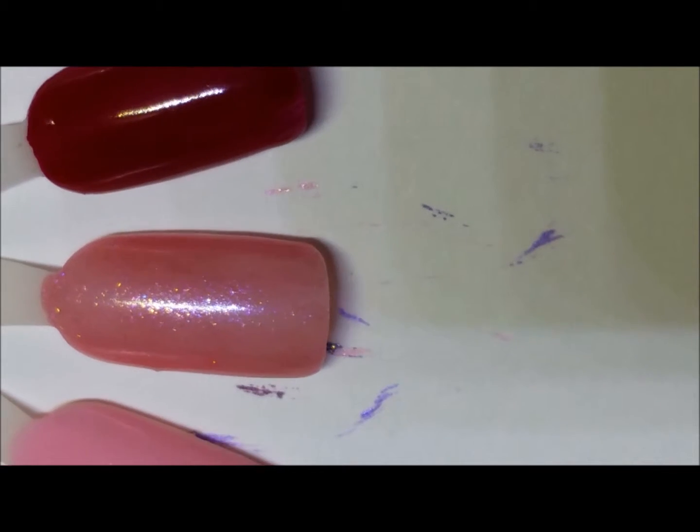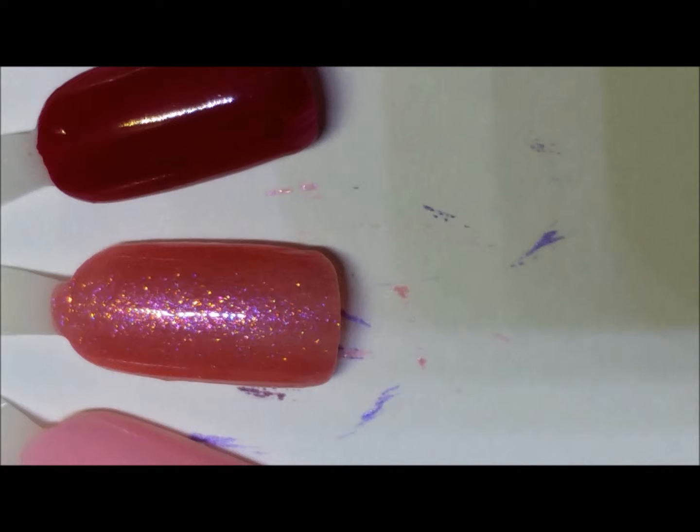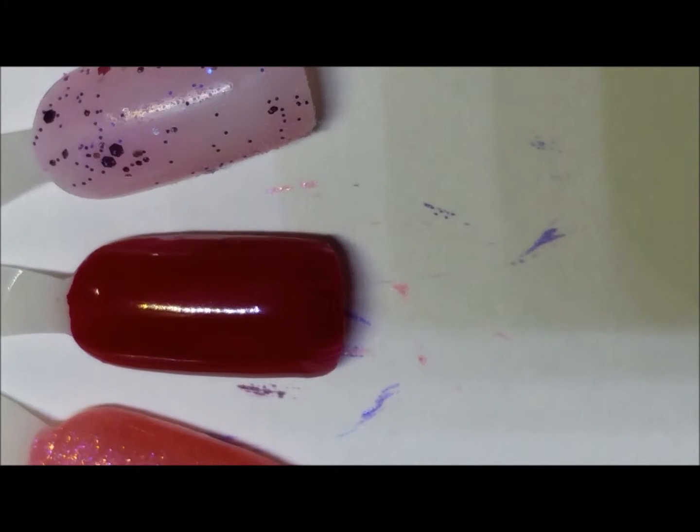And This Little Piggy coming up, second coat. So this does look like it becomes fully opaque in two coats. You could do three. I guess it'll deepen the color a little more, but I usually just stick with two. I'm usually happy with two.